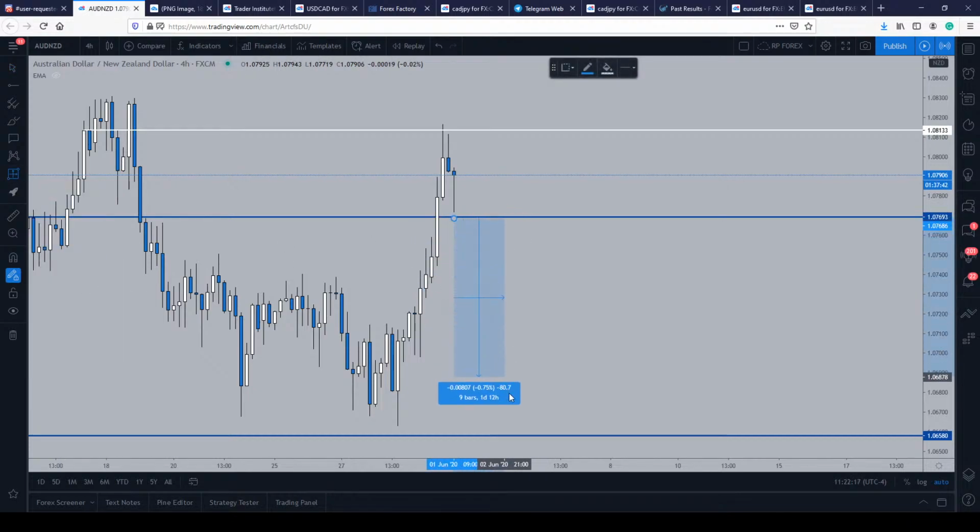And we'll take that range from here to here. That's around 104 pips to target. So we'll wait for Aussie NZD to break 1.07691 or just 1.07700 to go lower. So I'll put that call out.